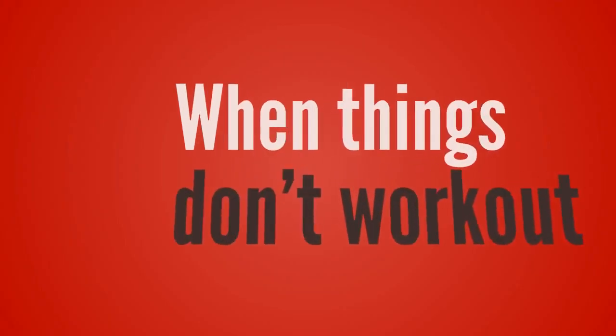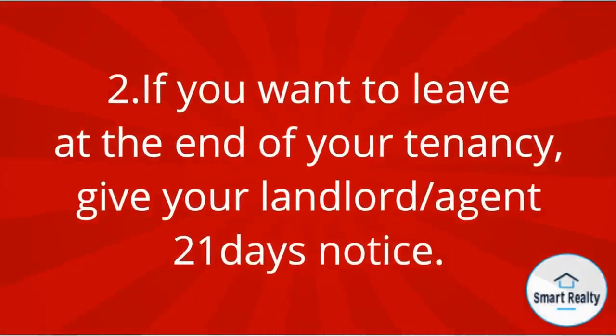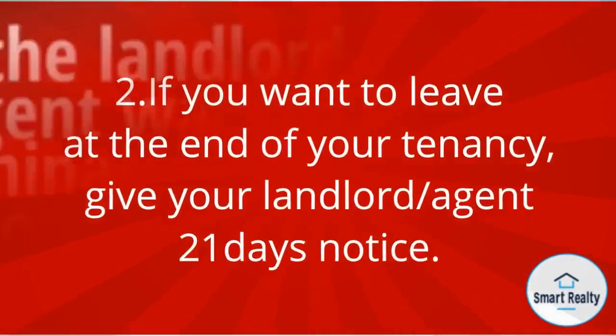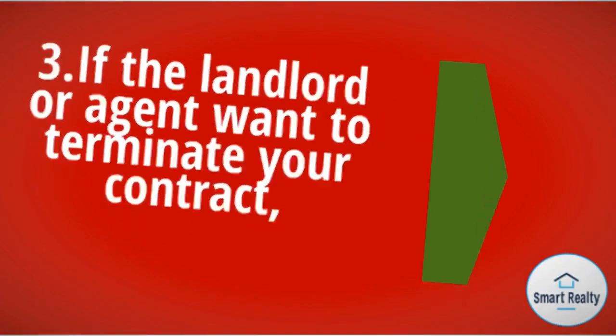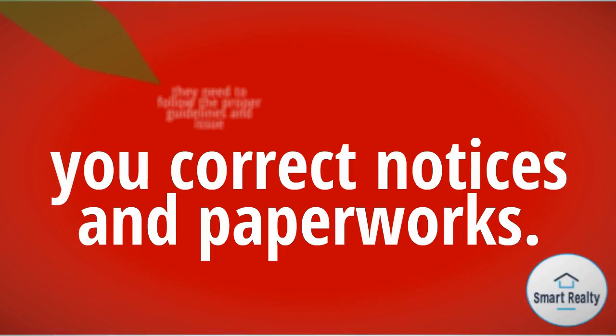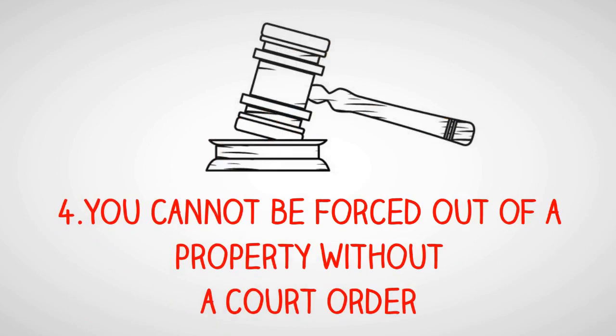When things don't work out, both the tenants and landlords or agent can terminate the contract and issue a breach notice. If you want to leave at the end of your tenancy, give your landlord or agent 21 days notice. If the landlord or agent wants to terminate your contract, they need to follow the proper guidelines and issue you correct notices and paperwork. You cannot be forced out of a property without a court order.